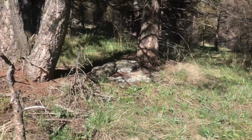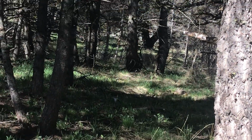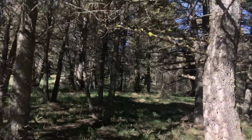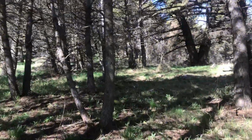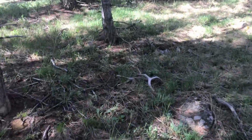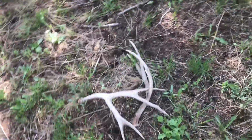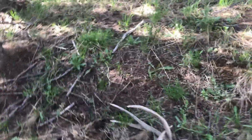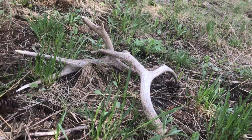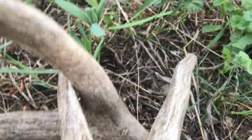Coming along, looked up. See that right there? That's a sweet sight. I don't know if you can tell. Can you tell? Take a look. Looks like a brown mule deer set laying on top of each other. Oh, that's so cool. Look at that. That's sweet. That's only the second time ever I've found a set of sheds laying on top of each other. Look at that, he's touching. That is freaking awesome.